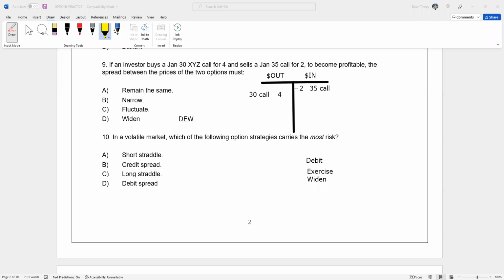So if I go to close this out, let me use a different one. That's not really graceful. If I go to close this out, offset, I want those 2 numbers to be larger. That's the hardest part to get. Don't need to get it because debit, exercise, widen goes together.